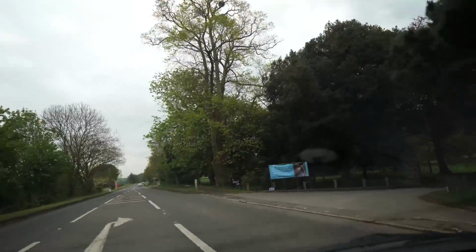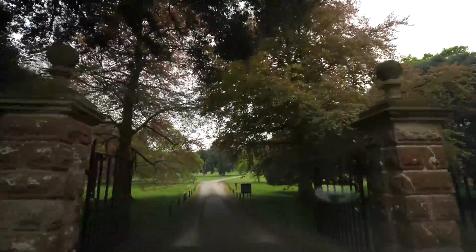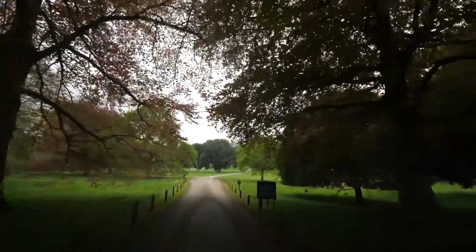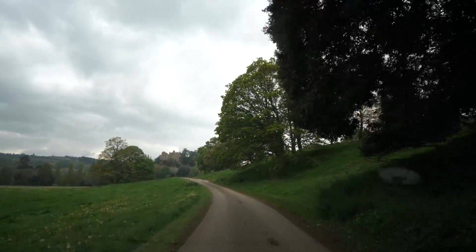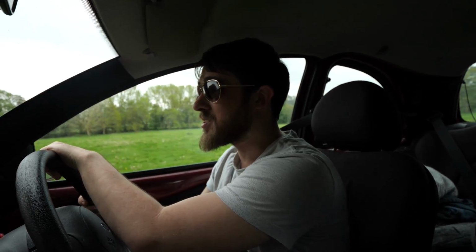So we were just driving along and we passed a sign for Dunster Castle, so we thought we'd pop in and have a little sneak peek. And we managed to steal some free glances. We looked at this castle online before, and it's going to cost us about 45 quid, and we're leaving England soon, so we have to save all the money that we possibly can.